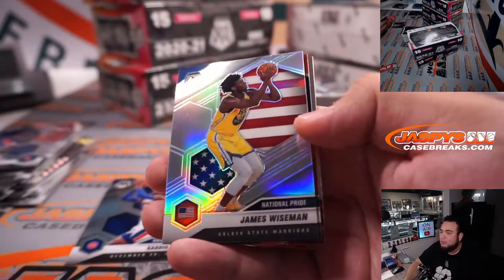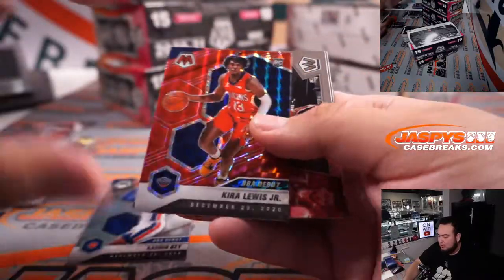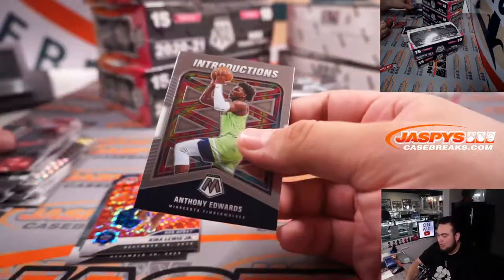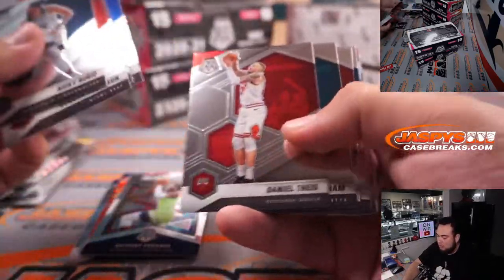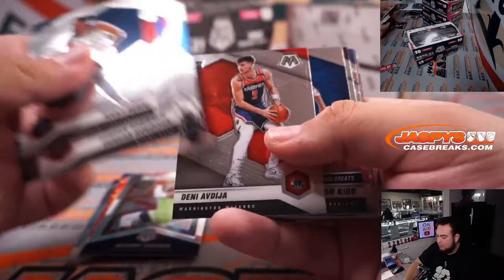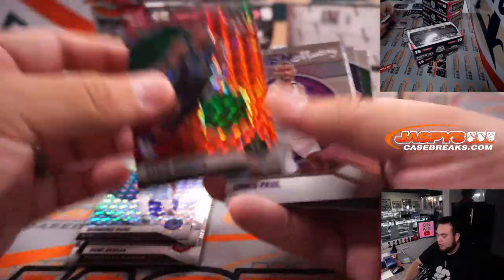Sadiq Bey and a Wiseman National Pride Silver. With a Kyrie Irving Jr. Red. Introductions, Anthony Edwards. Dani Udoka, Coral. Desmond Bane. Naismith.